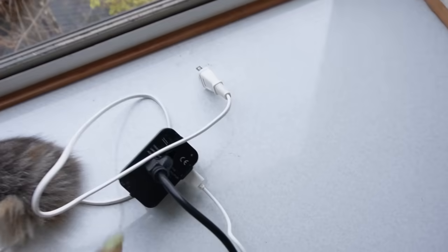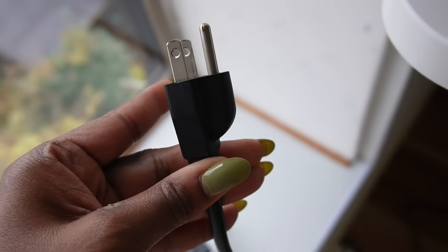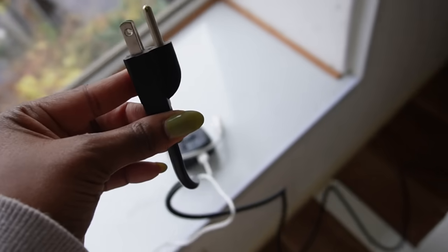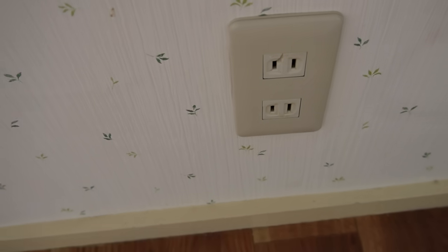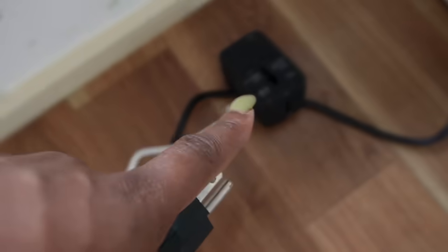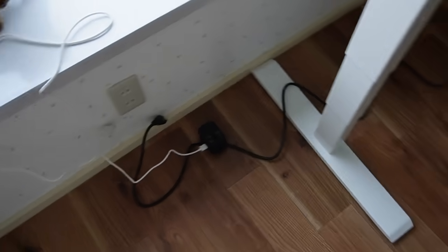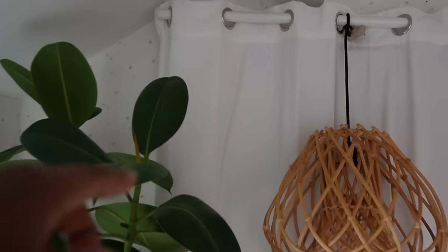I ordered this from Amazon Japan. It gave me the one with like the USA plug. And I'm like, why would you do that? This is Amazon Japan. That shouldn't even be an option. Because the outlets look like this in Japan. So this totally doesn't fit. And I had to use like a little converter thing, but I don't want to use that. It's big and bulky. That's the only outlet in this entire room. The other one is up here behind the curtain.